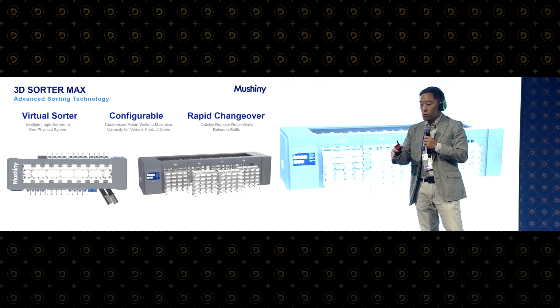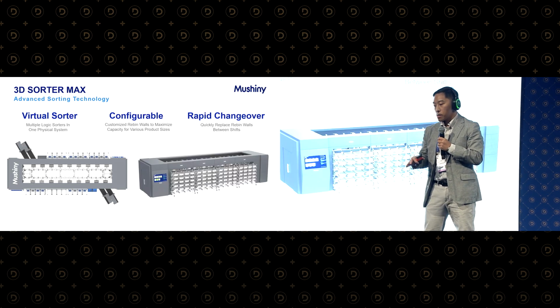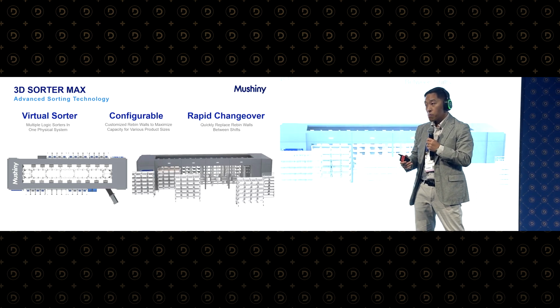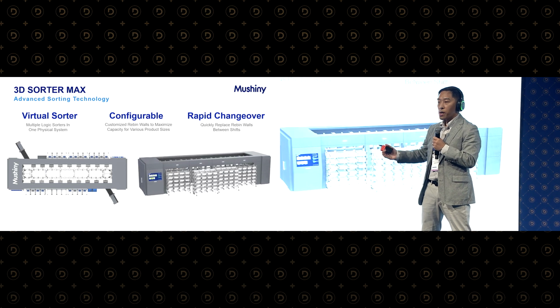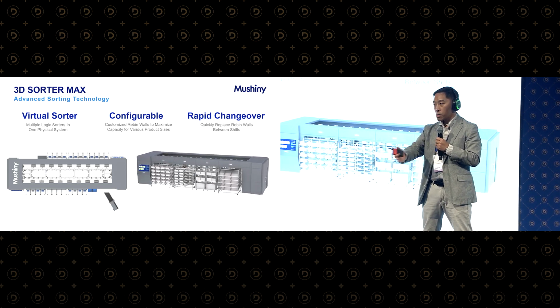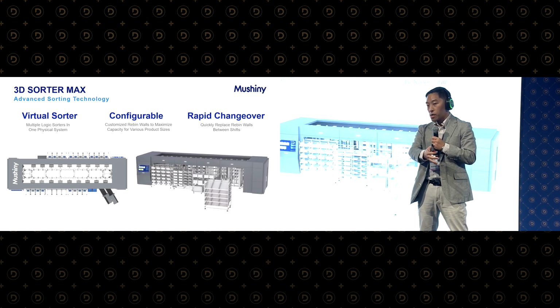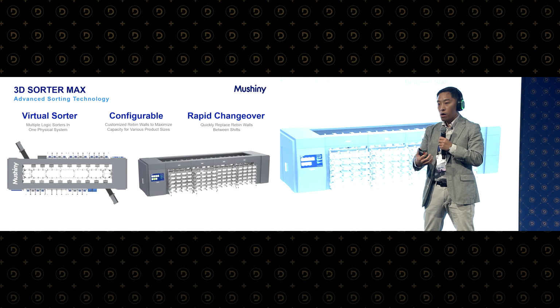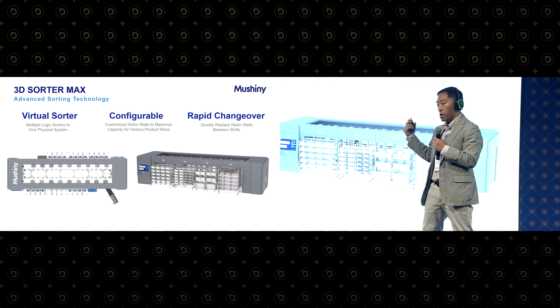And the rapid changeover. This is mainly for parcel customers, because for parcel customers, in the morning sort process, it's all the big bags from their air hubs, and they have to sort into bins for all their local deliveries, to get onto the vans. And in the afternoon, they collect all the items from the local offices, and they have to sort into bags and send those back to their air hubs.